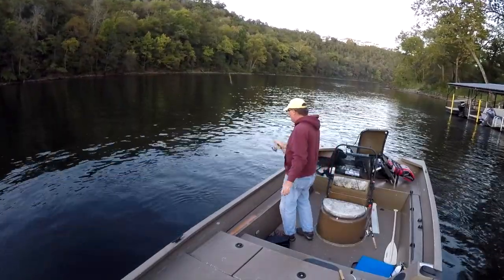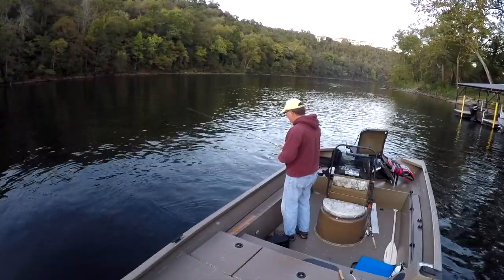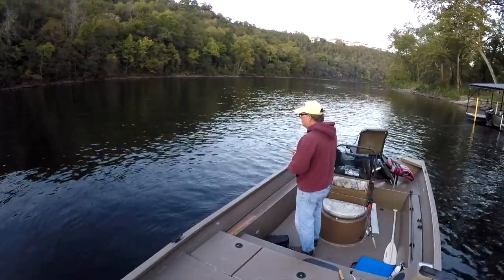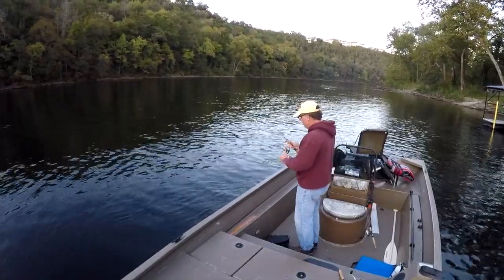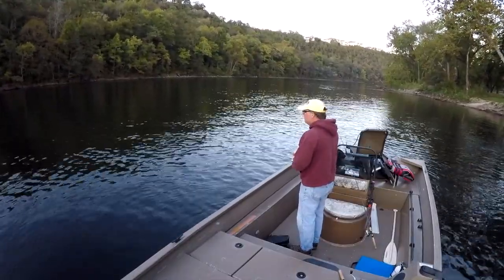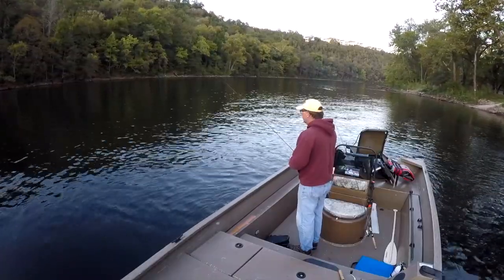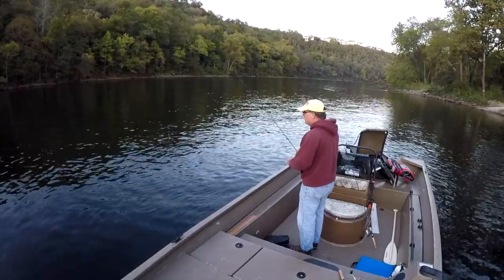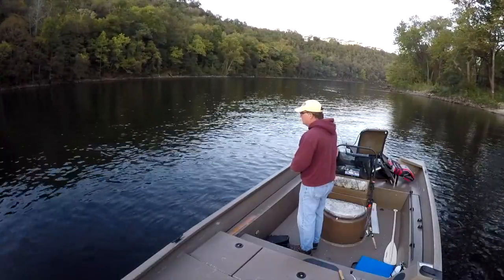I brought with me one of our old 6-foot, is it a 6? No, it's a 5/6 Lilleys rod. And a black and yellow 32nd ounce jig with 2-pound line. So I'm going to throw that for a little bit. I got some logs coming up here I'm going to have to dodge. See if these fish want to chase.